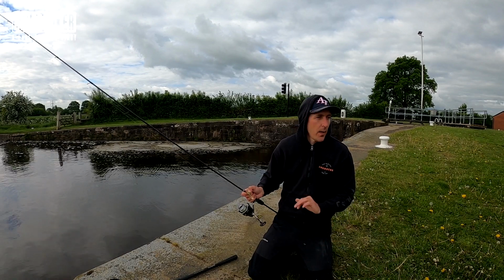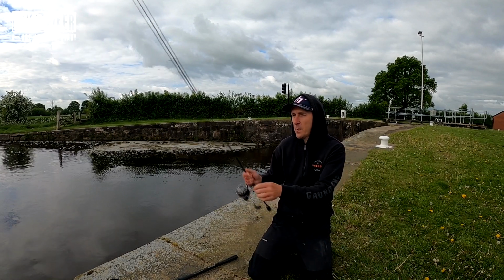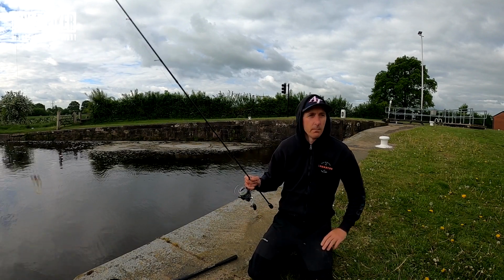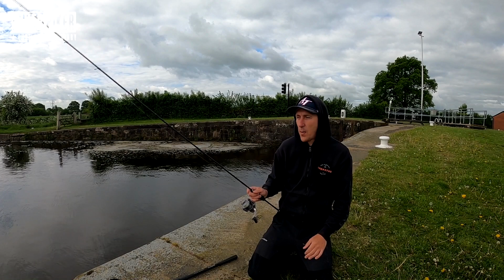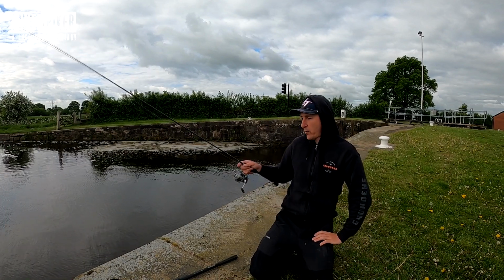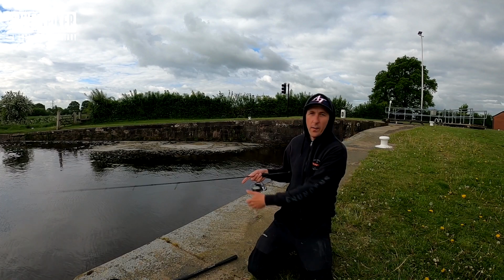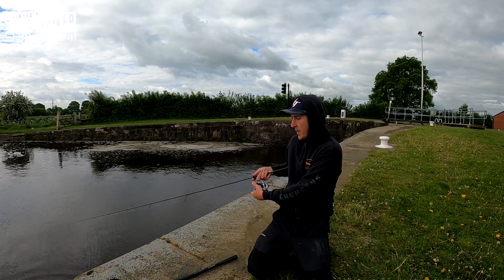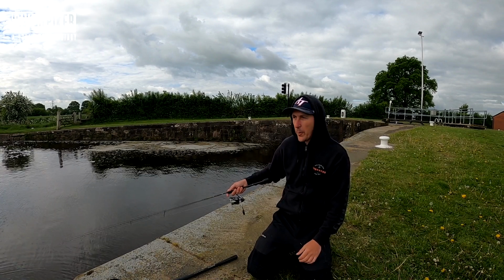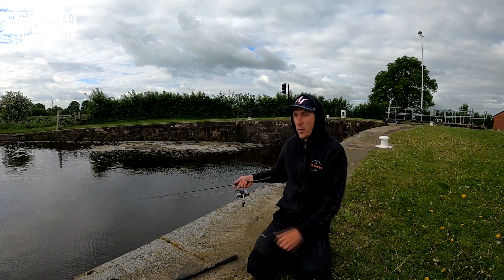I've fished here for probably 10 years or something, but to be honest I didn't really fish this spot that much. But I thought if I come today we can see what happens. Go back 10 years and you would come to this spot and literally just dangle your lure in the edge like that first of all, give it a few little jigs and see if there's anything about. You'd probably get smacked by a little perch or something, and that's what you do.